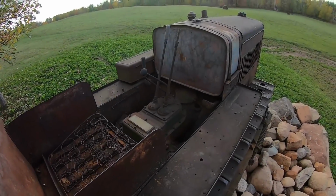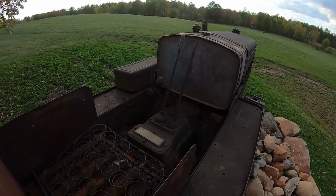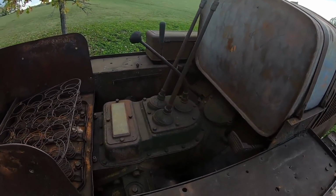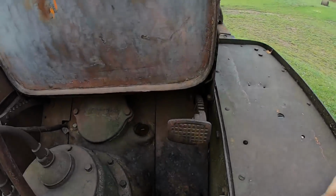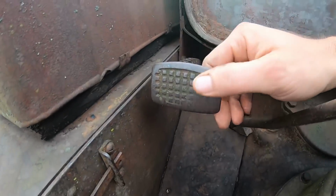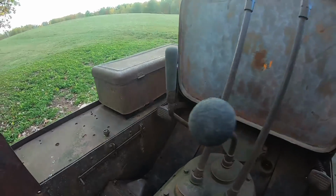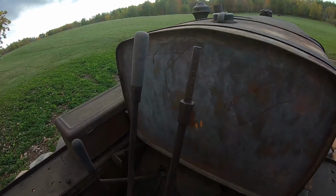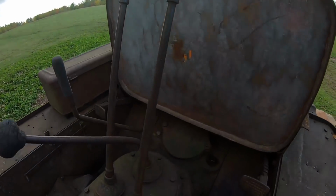Now for the walk around part of it, and all the reasons why I decided this was not going to be a fixer-upper. I mean, where do you start? Just a good overall indicator of use. You can see the brake pedals are starting to get worn smooth. It's got a lot of hours on it, and we have one steering clutch handle that's missing. That's all right, we just leave it the way it is.